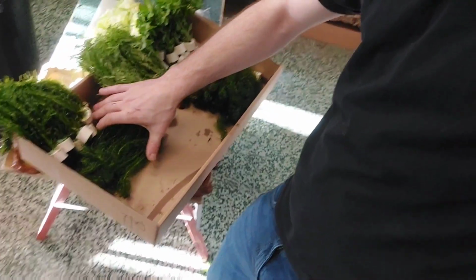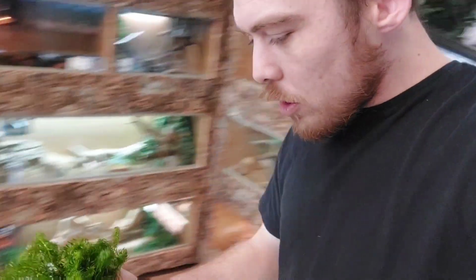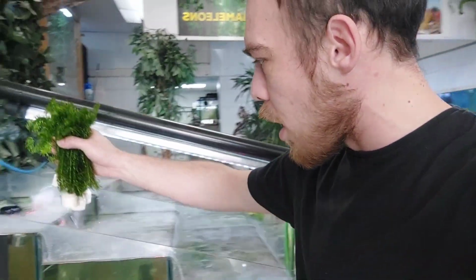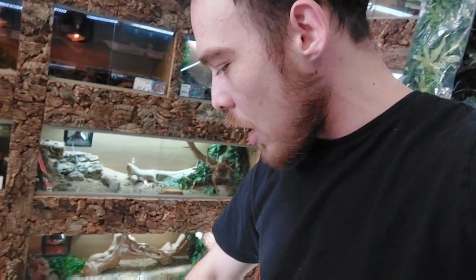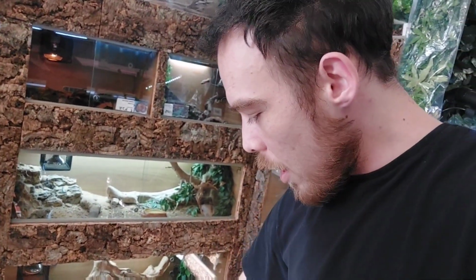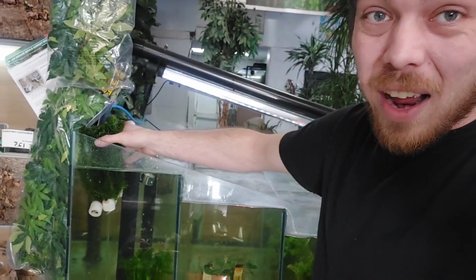Then we've got these, some of the oxygenators. So they do make a slight difference, but don't be expecting them to take the place of an air stone, because they won't. The amount of oxygen they put out is actually minute. So they do a bit, but it's not fantastic.